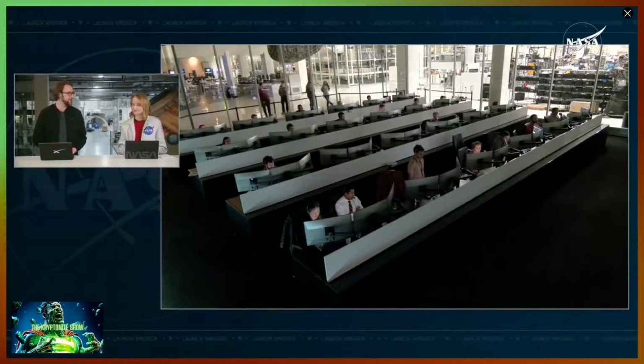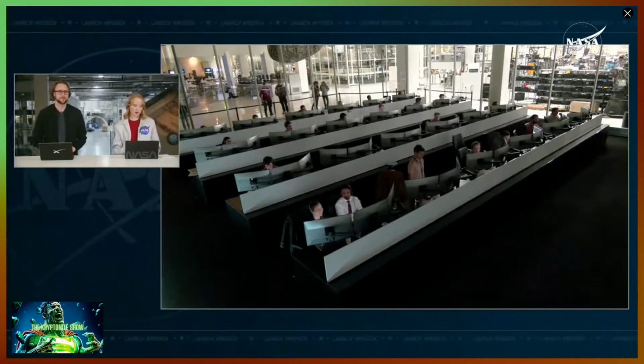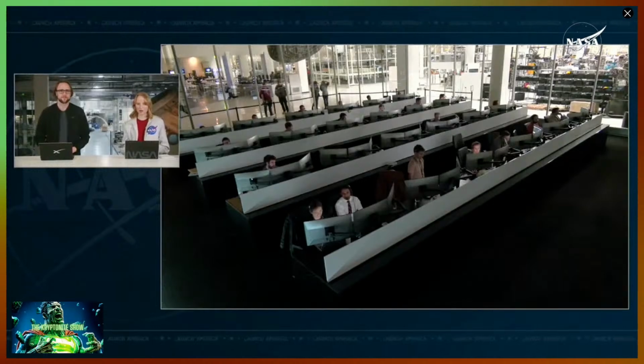About 28 hours after liftoff now, after lifting off from the Kennedy Space Center yesterday afternoon at 7:03 p.m., completing the docking in just a few minutes from now. And so Dragon is now less than 100 meters away from the International Space Station as it continues to make that final approach. And so right now we're seeing those live views of the SpaceX Mission Control team here in Hawthorne, California.